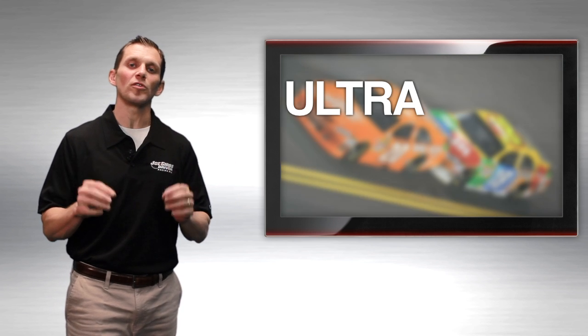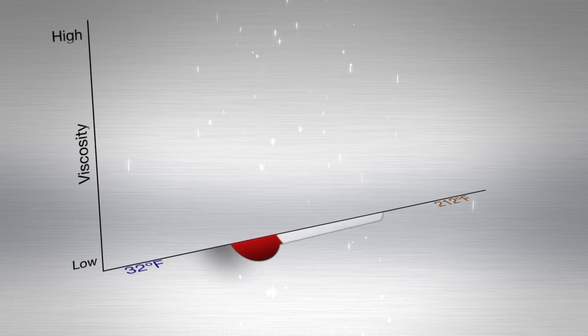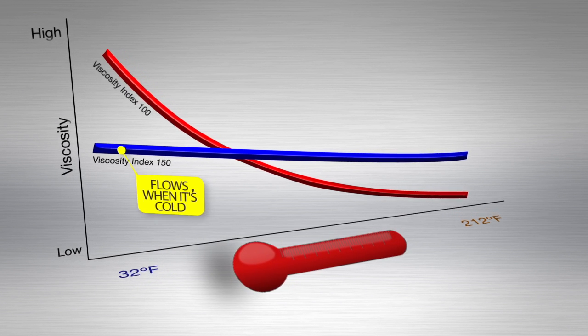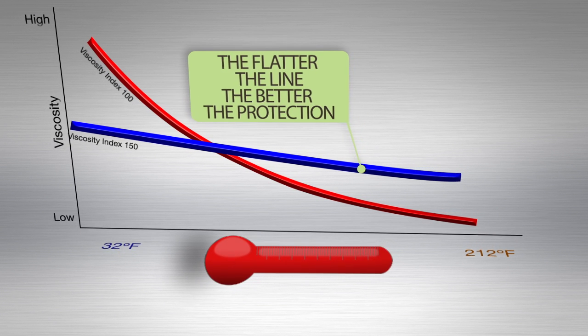you need an oil with an ultra-high viscosity index. Basically, the oil has to be able to flow when it's cool and still protect when it's hot. Let's examine this idea of viscosity index further. All oils get thinner as they get hotter, but not all oils thin out at the same rate. The higher the viscosity index, the more the oil holds its viscosity at high temperature.